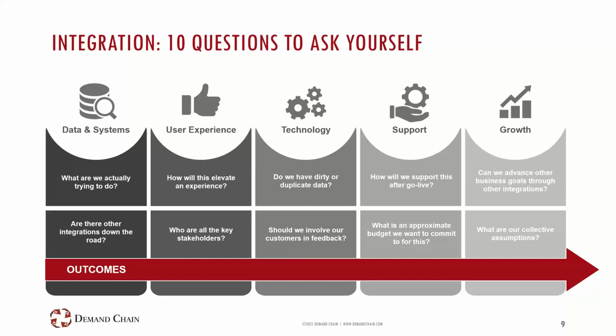Things like, what are we actually trying to do? Not technology-wise, right? That comes later, but what is our business actually trying to do? What experiences are we actually trying to elevate? Other items like, how are we going to budget for this? How are we going to support this after go live? One of my favorites personally, what are our collective assumptions?